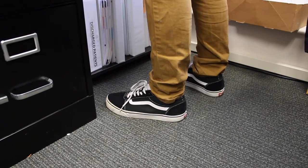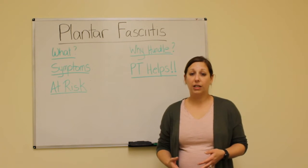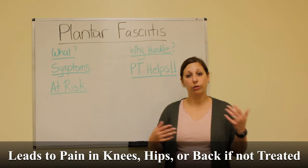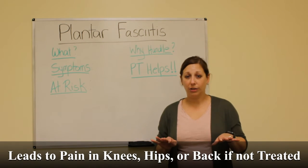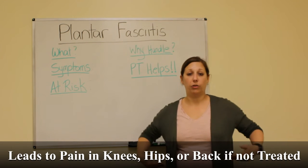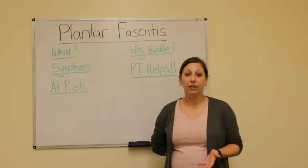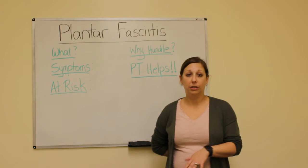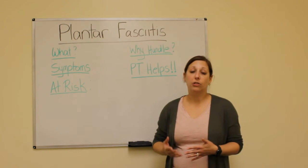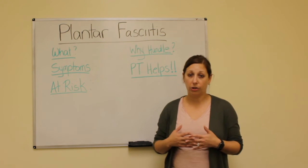Another thing is the more that this persists and goes on untreated, other things can happen above the source of the pain. So your feet hurt, you start walking differently and not addressing the issue, that can throw off your knees, then that can throw off your hips, and then even into the part where you start having back pain because you're not utilizing those muscles correctly in the foot and ankle, and things are getting so tight that you're altering the way that you walk, so therefore other things are going to start to hurt.